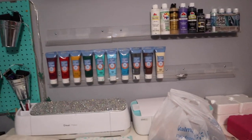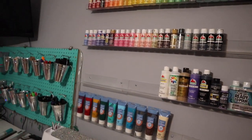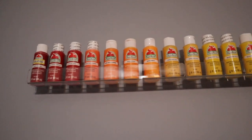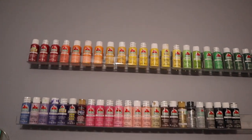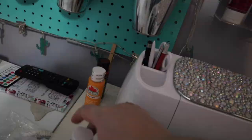Okay, so moving right along, now I'm going to put up the paint on the acrylic shelves. Okay, so I just spaced them out a little bit. I don't think that looks bad. So I'm going to go ahead and do it for the rest of them so I can fit the rest of this paint up there.